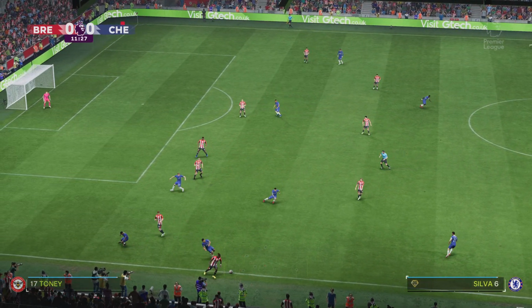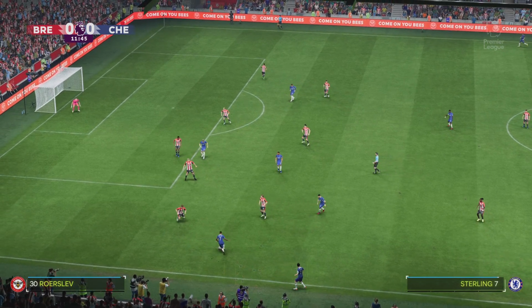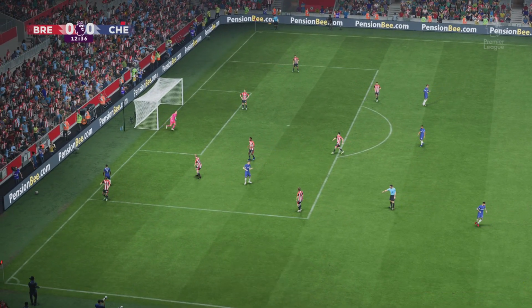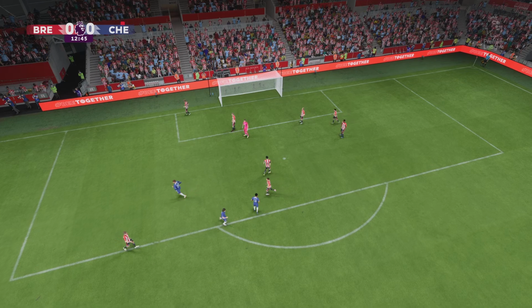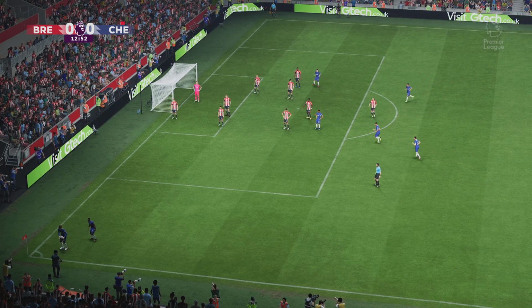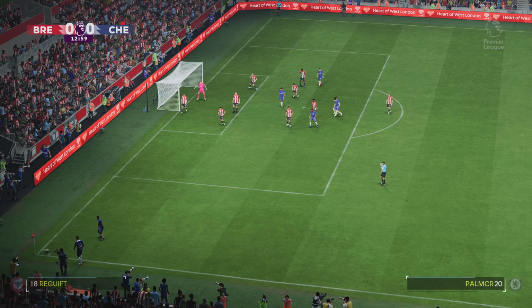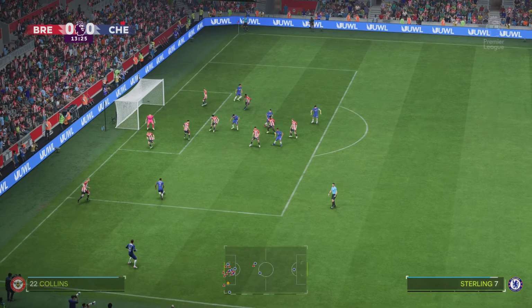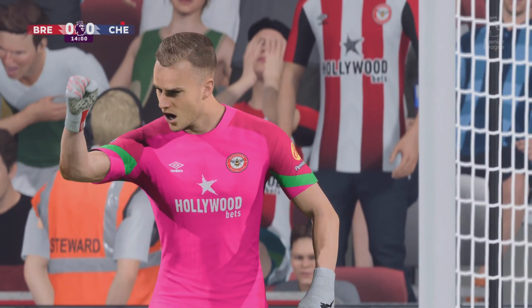That's useful play. And a Chelsea throw-in coming up here. And Sterling has it. A Chelsea corner. Playing it short. And the keeper stretching to deny him. Well, another corner hot on the heels of the last one.